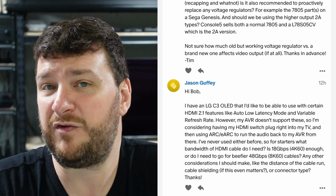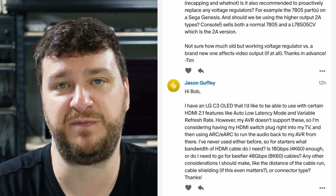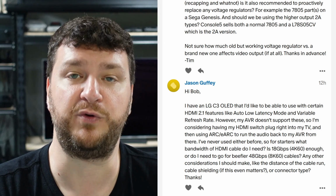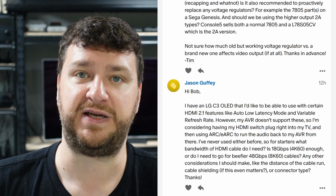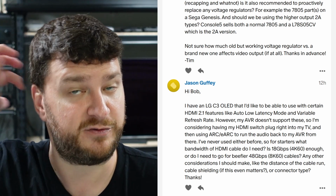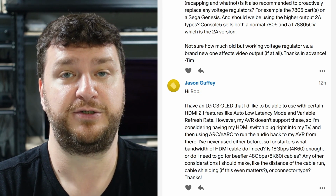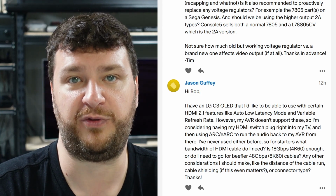You might have a problem if the AVR is super old, but if it supports ARC, you should be able to find some setting tweak that would be able to help, or at the very least, get a CEC remover, which is just a cheap little HDMI dongle thing. So if you have any issues like mine, my issue was the old TV, but if yours is the old AVR, a CEC remover should be able to help because you could still pass ARC through that one thing. But give those a try and see, but this should be an easy one. I just wanted to over-explain because there's so much that can go wrong with ARC.